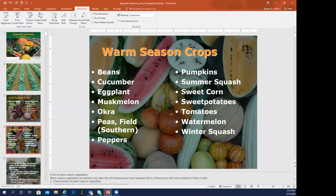Your beans, that would be your pole beans, your bush beans, all your cucurbits like your cucumbers, squash, pumpkins, watermelons, cantaloupes, okras, peppers, tomatoes, they are all your warm season crops. And some generalities about your warm season crops as opposed to the cool season crops is here we're probably trying to grow the fruit more so than we are the leaves.